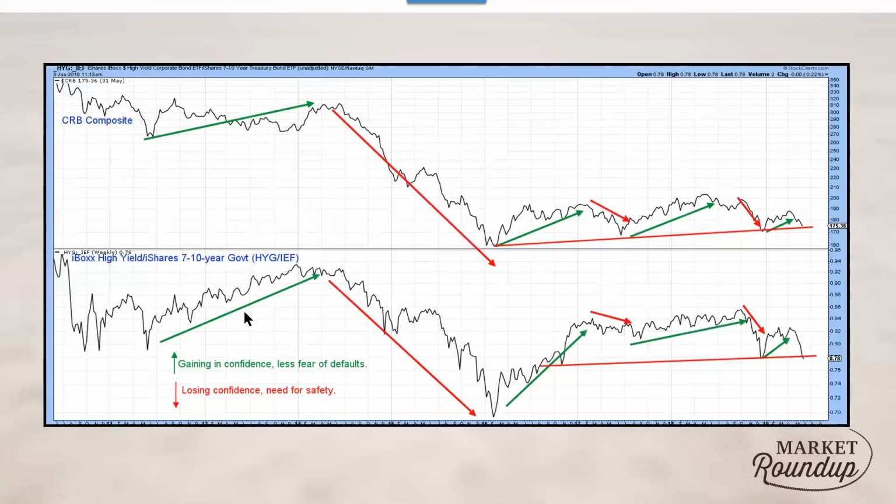But you can see once again that a gain in confidence means the HYG is beating the IEF. In other words, people are going for yield, they're not worried about safety. And when it comes down, that means people are more worried about safety. And if they're worried about safety, that's because they're afraid that the economy is going to get weaker, and it will result in more defaults.